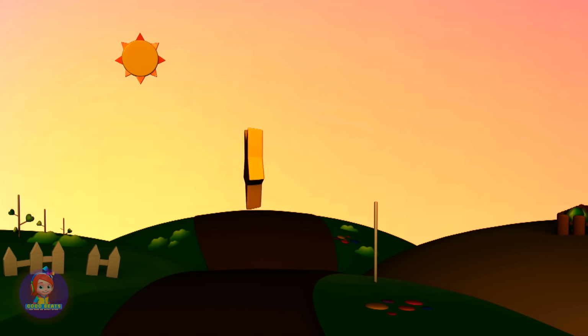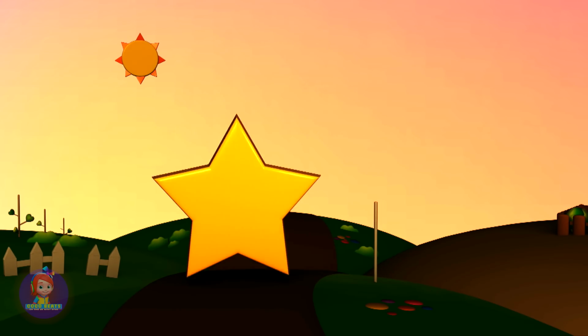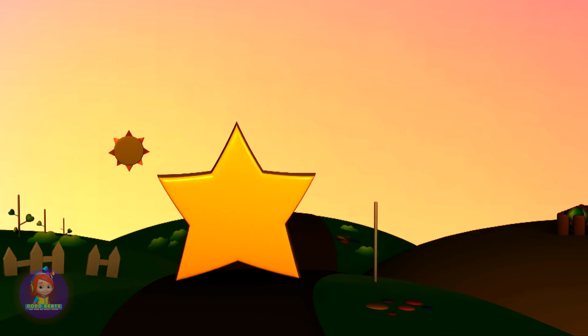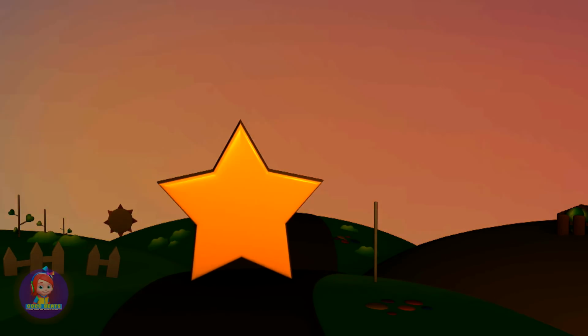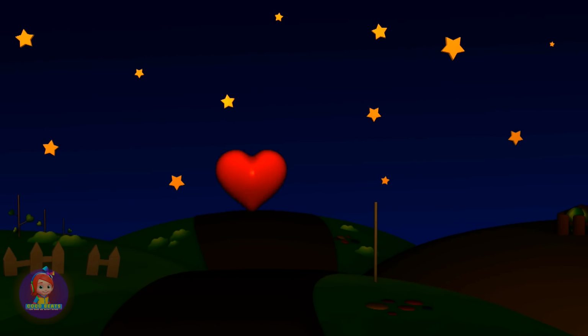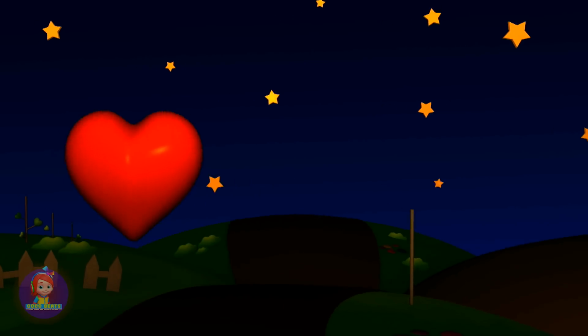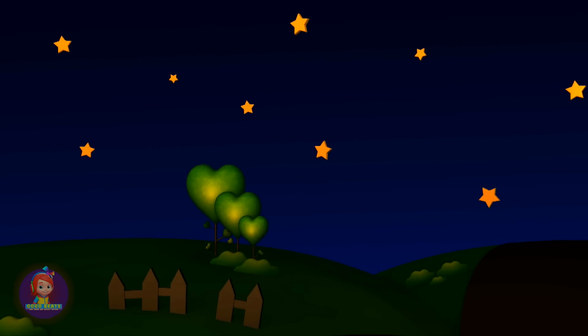I'm a star, I'm a star, in the sky so, so far. I have five pointy arms. I'm a star, I'm a star. I'm a heart, I'm a heart. I'm so curvy and so smart. I'm a really lovely shape. I'm a heart, I'm a heart.